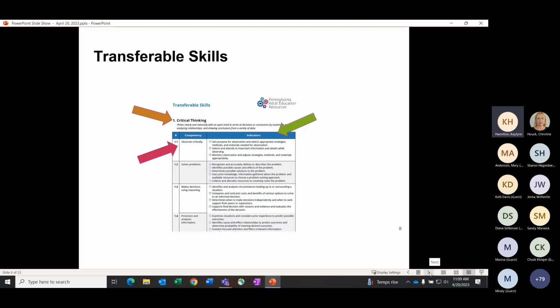And finally, you'll see the indicators with little check boxes. Again, these are the kinds of tools that you can use with students who can check off different boxes when they achieve competency or when they're able to do some of those tasks. So if you're familiar with the old foundation skills framework, there are very many things that are familiar. So we're hoping that the transition to using the PA foundation skills is a smooth one.